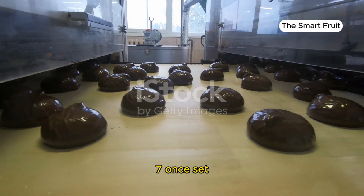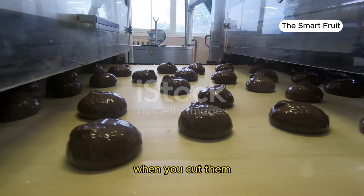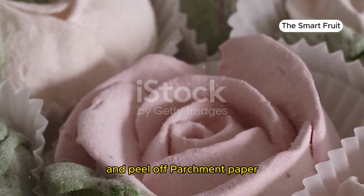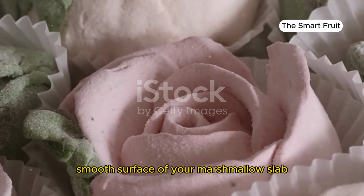7. Once set, dust a cutting board with powdered sugar. This prevents the marshmallows from sticking when you cut them. Invert marshmallow slab onto prepared surface and peel off parchment paper. You'll see the beautiful smooth surface of your marshmallow slab.